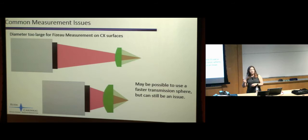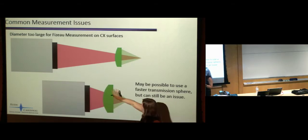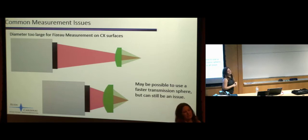So if that isn't good enough for the person who's buying the optic, you need to specify a full aperture irregularity test. And then they might be able to use a stitching interferometer. In many cases, stitching interferometers were originally designed for A-spheres, but they work really well for measuring full apertures. That's when they tilt the optic, and they measure in multiple locations, and then they stitch that data together. So that's a really common problem for large diameter convex surfaces.